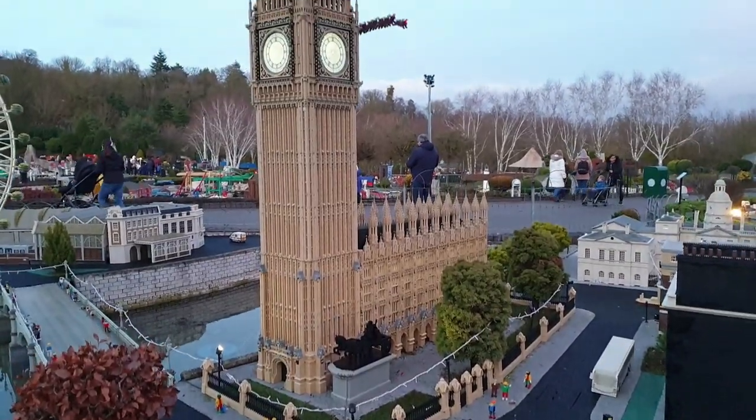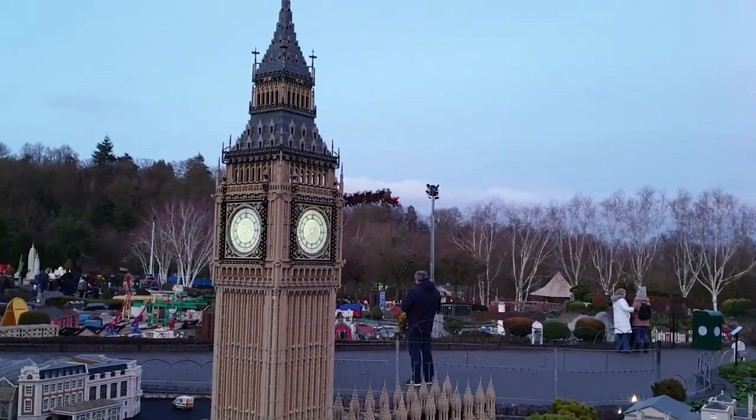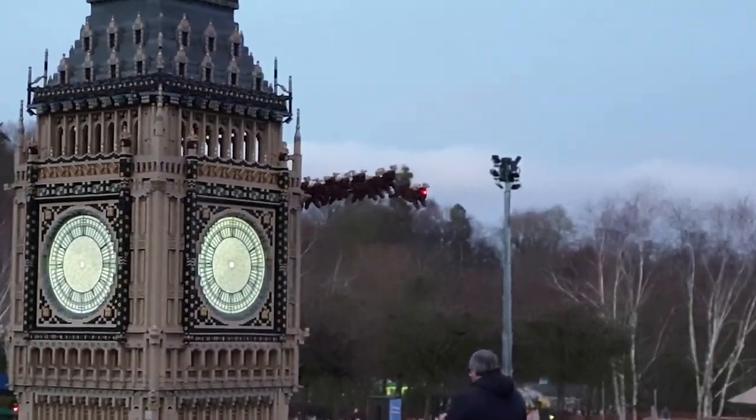Over at Miniland is a scavenger hunt, which disappointingly is limited to the UK buildings, unlike the Halloween scavenger hunt, which pretty much covered the whole of Miniland.